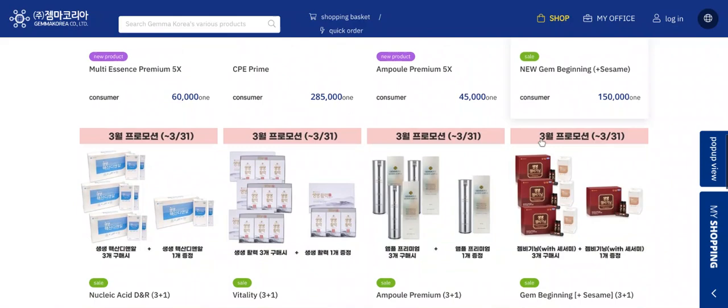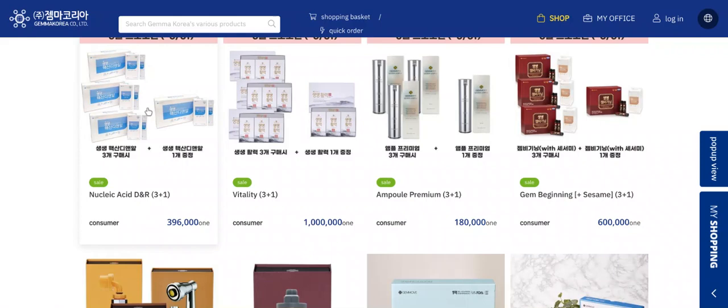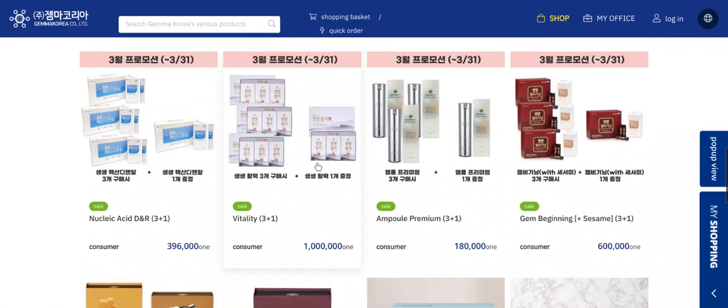And nucleic acid DNR, I haven't used that myself, but I have used the Vitality Tea. If you drink coffee and the coffee doesn't do much for you anymore, you're just still so tired, you do need this tea. It literally awakens everything up in your body. It's better than energy shots.